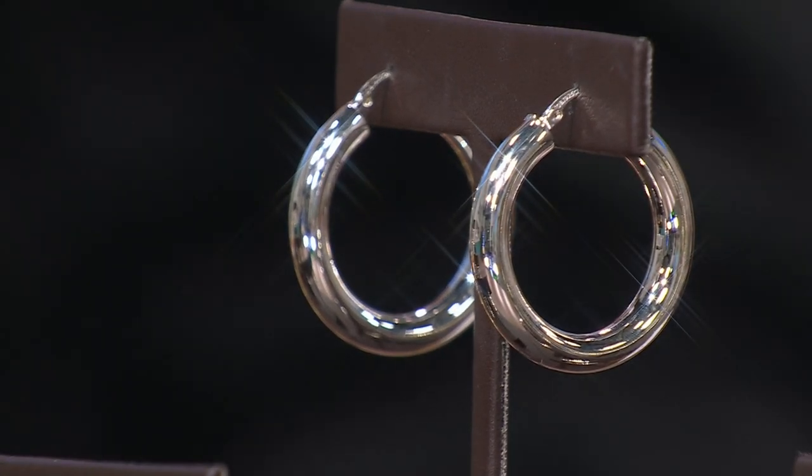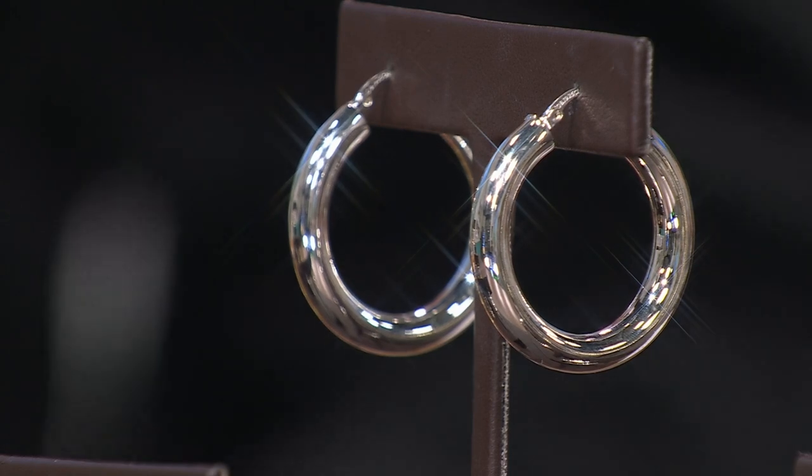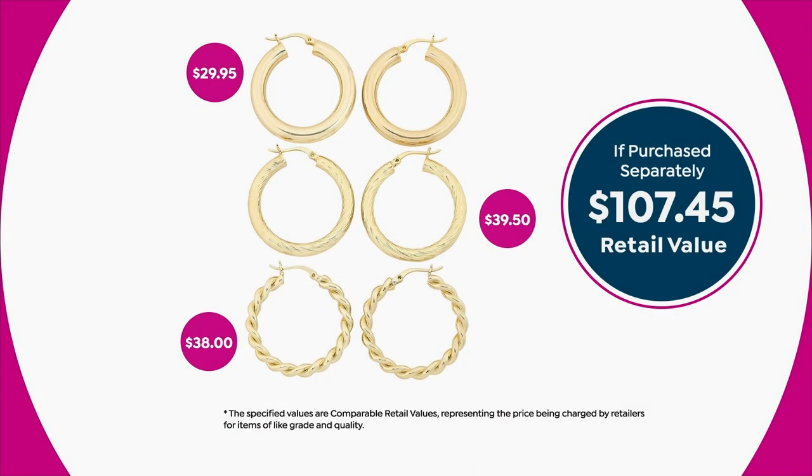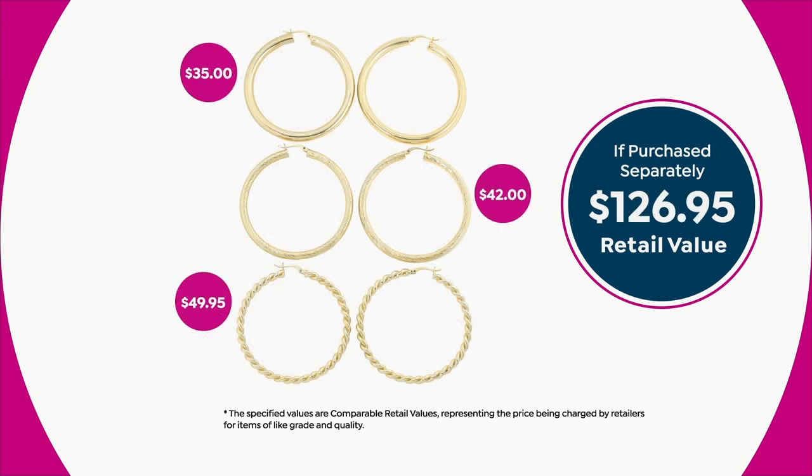If you go with the 1 1/4, instead of spending $107 and change, we are taking about $60 off for you, and it's only $10 to get home. If you bump up, or you're buying a second set, and you go to the 2 1/4, which is the ones that I'm wearing, you get that bigger, bolder statement, yet they're still lightweight, they're still wearable every single day with every outfit for every occasion. Instead of $126, you're getting it for the price of just the braided hoops at the bottom there at $49.95, which is the ones that I am wearing.